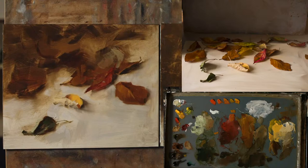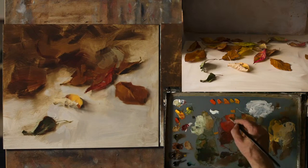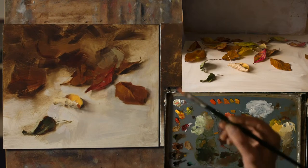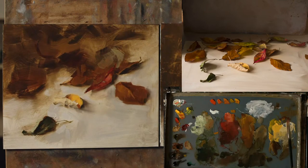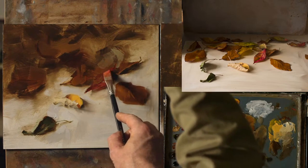I can't leave it alone. Just can't leave it alone. I just want a bit more, from a point of view of the painting, I would just want this to stand out a little bit more. Yeah, that would be it, I think. A little bit on the other side.